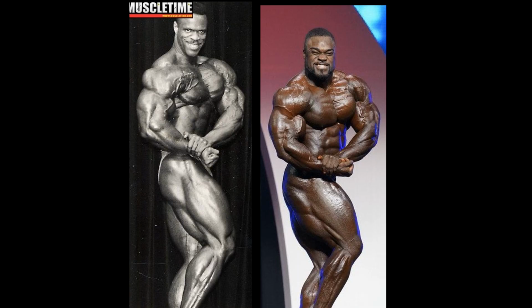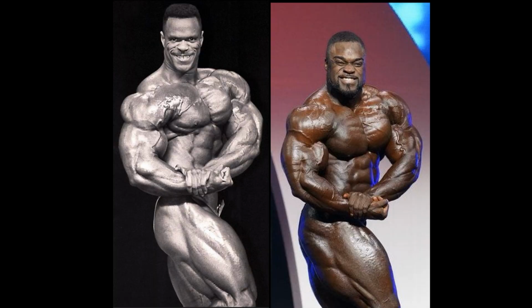Side chest pose. This is one of those shots of Brandon Curry. Very underrated. He's rapidly becoming one of the best to hit this shot. Of course, so was Paul Dillett. I had to use the 1994 Arnold Classic version of him just to show the sizes and to gauge everything with the calves. Now there is this Mr. Olympia version. He's a little bit bigger, I think. A little bit more vascular. Look at the legs on Paul. Very, very close, though. Very aesthetic is Brandon Curry, as well as big and muscular. So close, almost too close to call. Slightly towards Paul for the side chest.